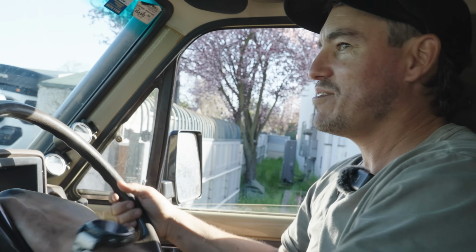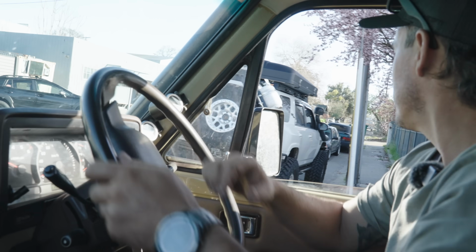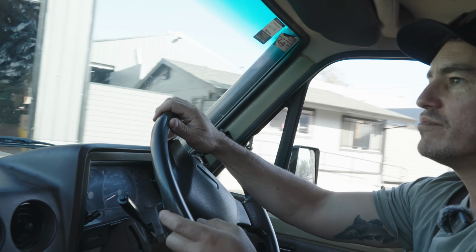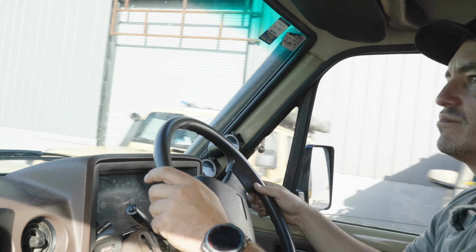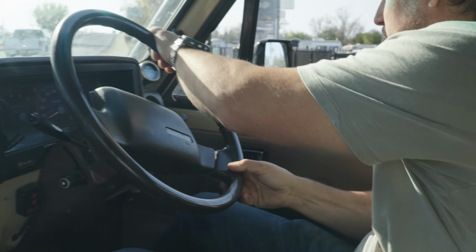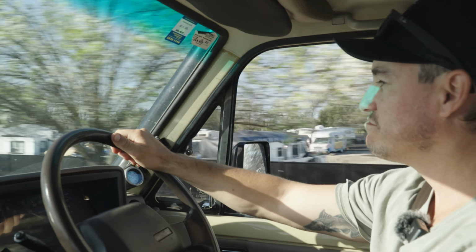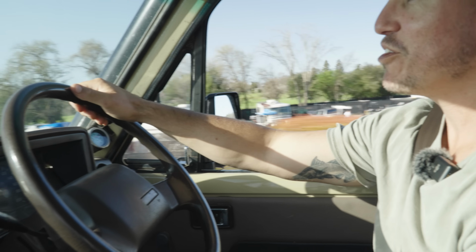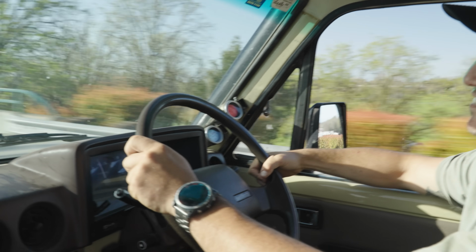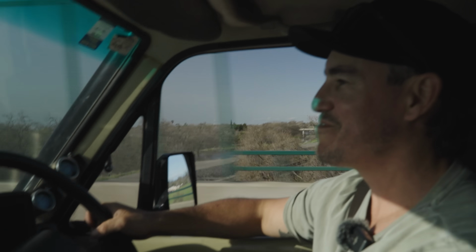Let's go for a drive? Yeah. Righto. Let's give this a go, eh? Which way do you reckon? Probably left, yeah. So good, the sound. Oh, so good. Nothing like an angry diesel. How good. Yeah, she's a different beast to drive. This thing screams, man. Yeah, it goes all right.